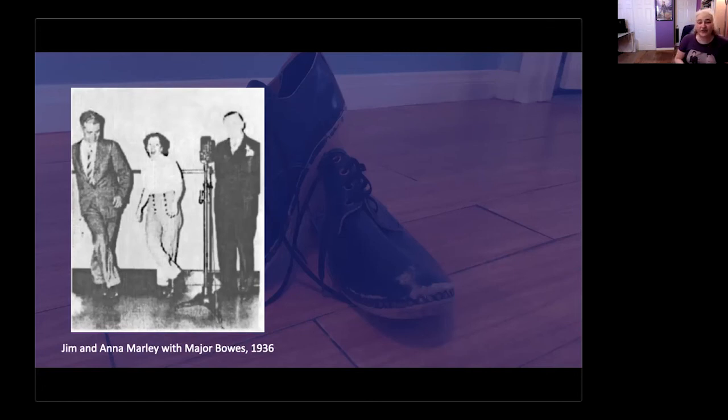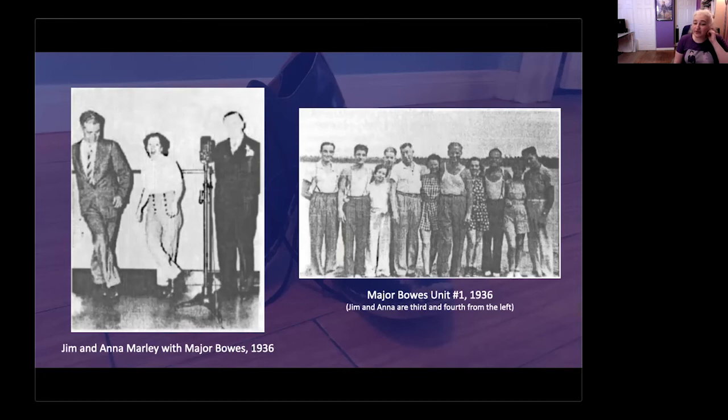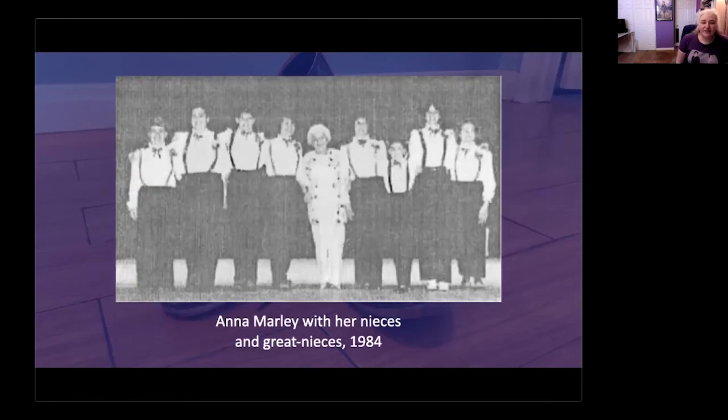And they went on tour with the Major Bowes unit, touring a number of different vaudeville houses across America, doing 4 shows a day, touring on the road for 178 days, which is a lot. And then they came home. They weren't much richer, but they were more professional dancers and more widely recognized. A little bit of celebrity.